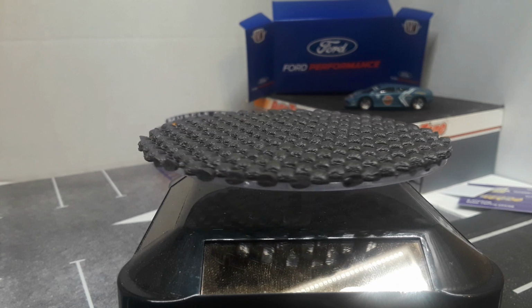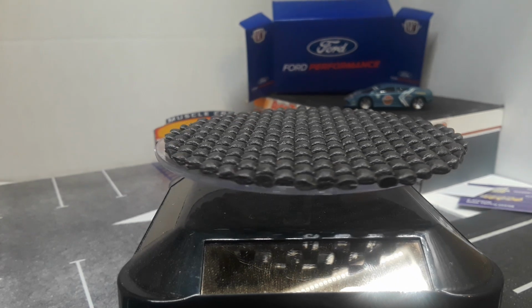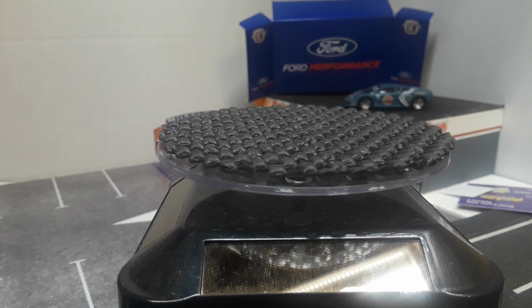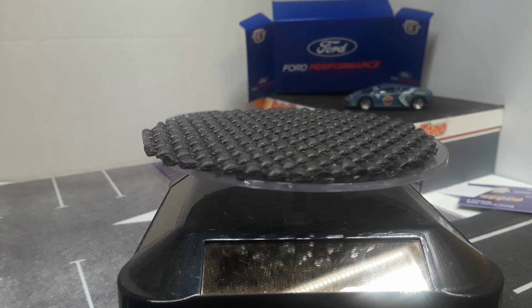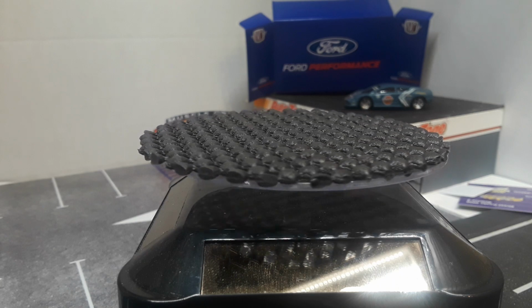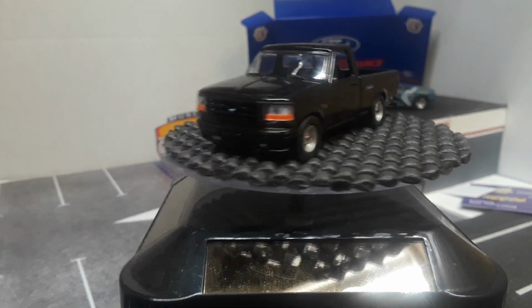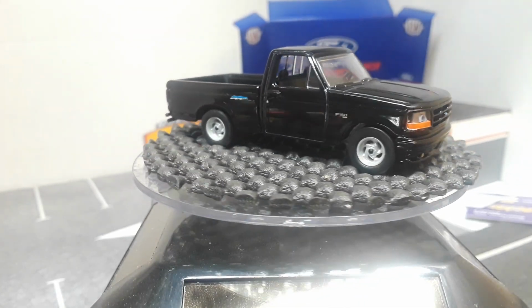Now they just need to come out with the Chevy Silverado SS that came out around 93, 94. Of course, Johnny Lightning does make this casting too. But it's cool that Greenlight's making it now. Get lensed headlights. Very cool.